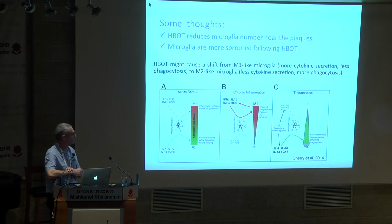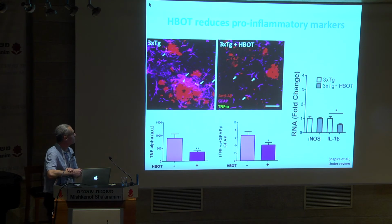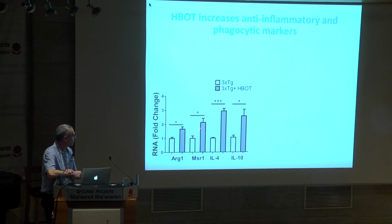In order to test that, we checked different markers for cytokines and for phagocytosis. We started by looking for changes in TNF-alpha, both at the protein and RNA level, and there was a reduction in the amount of TNF-alpha in the tissue. Another cytokine we checked is IL-1 beta, which was also reduced after the treatment, suggesting that HBOT reduces pro-inflammatory markers. To look at the other side of the equation, we looked at anti-inflammatory cytokines like IL-4 and IL-10, and there was a significant increase in their RNA expression in the tissue.